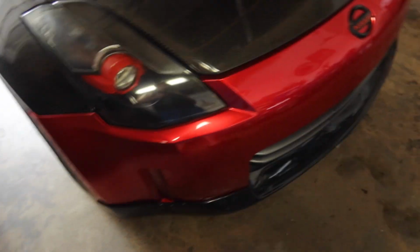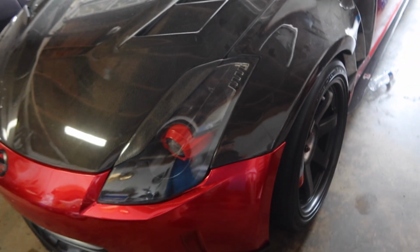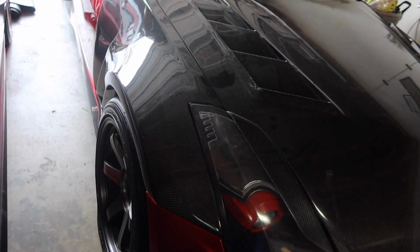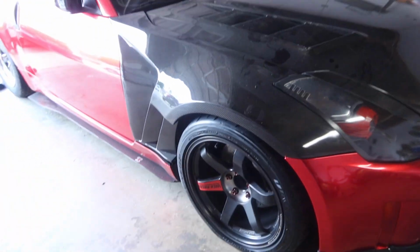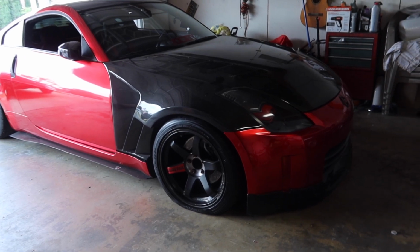What the fuck? Well, I guess never mind. I'm not pushing this thing out after all. Why did it pop? Bro, it had like 10, 15 psi at most. Thank God it popped and nothing happened to the fender. That was weird. No way that just happened, bro. That's actually super weird. That's never happened to me ever in my life. I know the tire was done, but it just doesn't make sense to me.